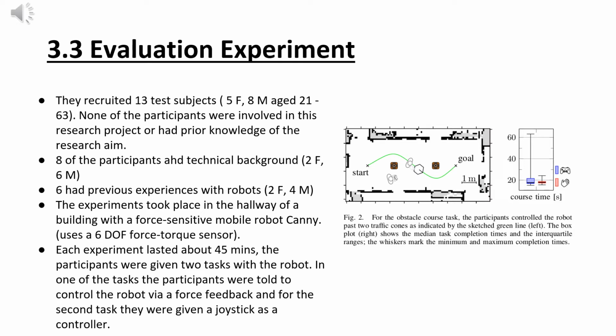The participants stood in the center of the hallway and guided the robot past themselves, either via a joystick or by pushing on its shell. They instructed the participants to adapt the robot path like they would prefer it to autonomously drive past them. Before the actual passing task, the participants performed two practice tests to familiarize themselves with controlling the autonomously navigating robot.